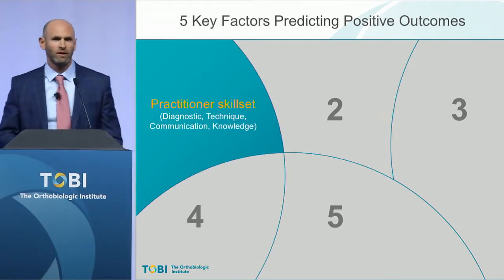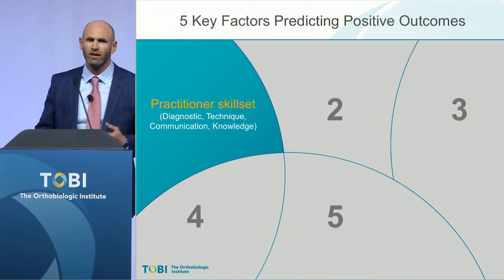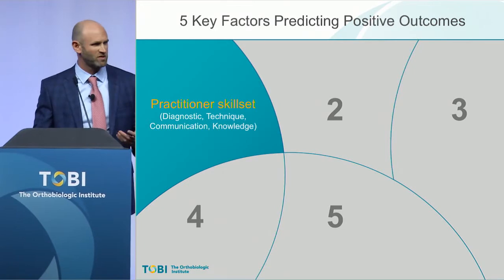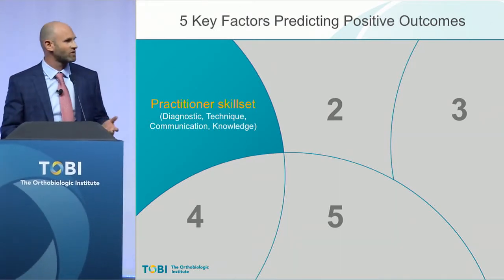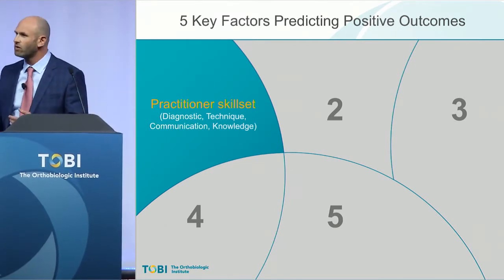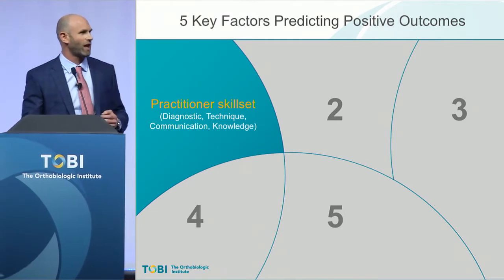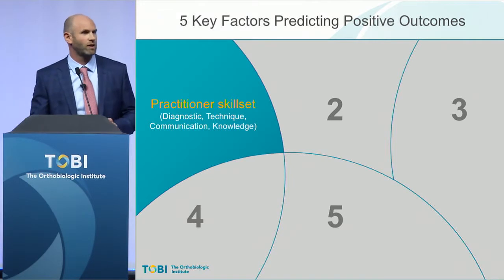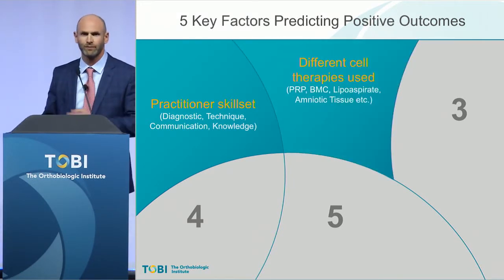The first one is the practitioner's skill set, which really encompasses how good they are at diagnosing the problem, which is a bit of an art, not always straightforward, how good your procedural skills are, your techniques, your injection skills, how well you communicate what you're doing, as biologics can be quite complicated, and that's an important aspect with the patient, and how much you know, attending meetings, staying up with the literature, and in terms of biology.